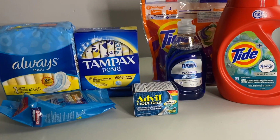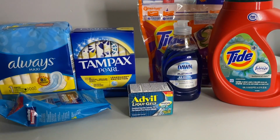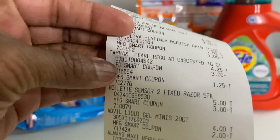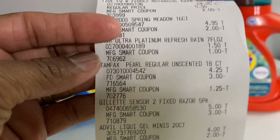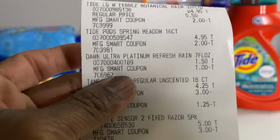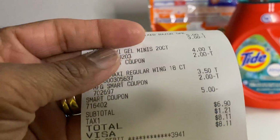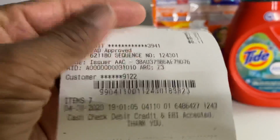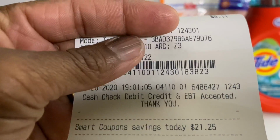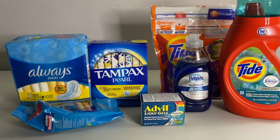But you know, everybody's taxes are different. So I paid $8.11, but my subtotal was $6.90. So let me show you. There you go. And this is what I was telling y'all about the Tampax right here. See that? Made that free. And then there's the Always. Let me show y'all the Dawn. There's the Dawn right there. Okay, made it 50 cents. And then my Smart coupon came out. Subtotal was $6.90. Then $21.25 in Smart coupon savings. That is good. So yeah, this is my Family Dollar haul.